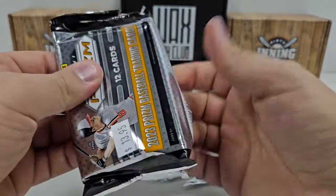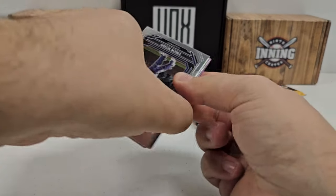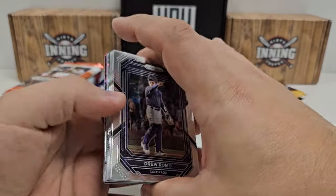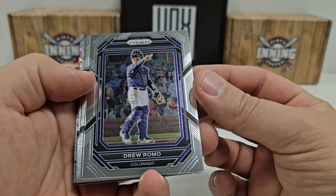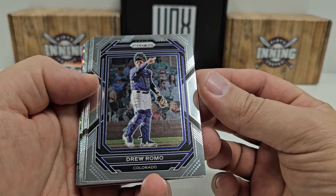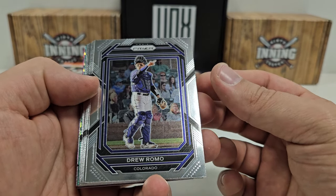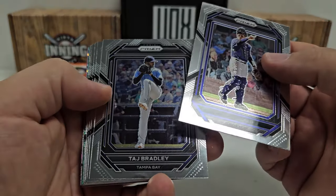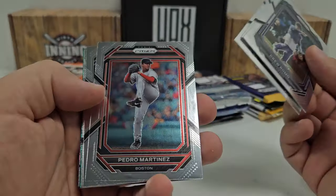You get three autos in a hobby box, I think, and don't quote me, but it's either 10 or 12 packs in a hobby box of this, so sort of decent odds on auto. However, you're not going to find the currently playing players here. They lost their licensing and their rights here in 2023, so we'll see what we can get in here. It's all going to be prospects and retired players. They cannot do active players in here.